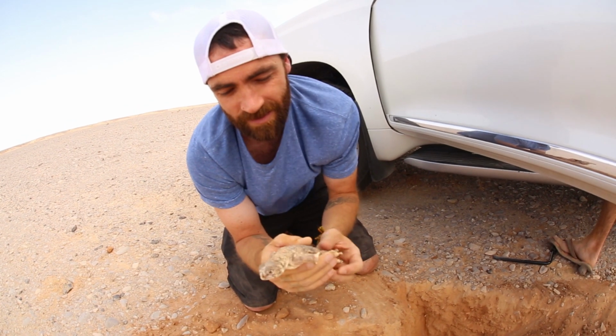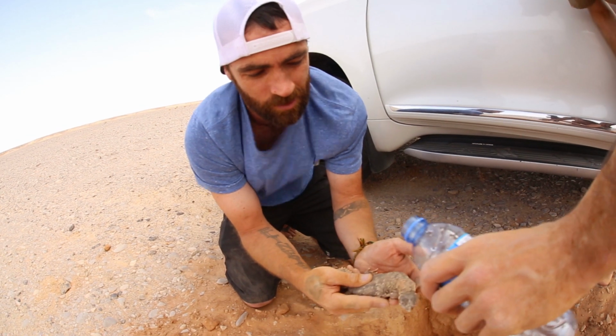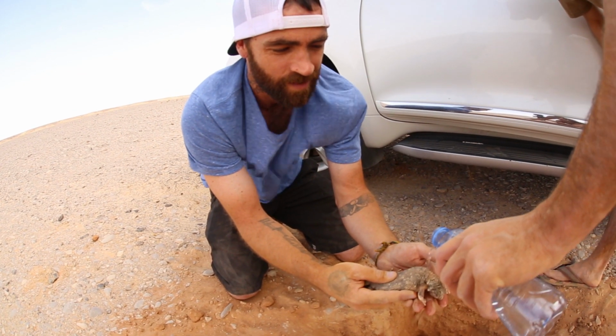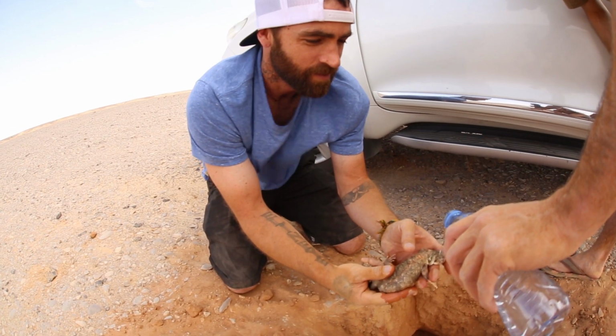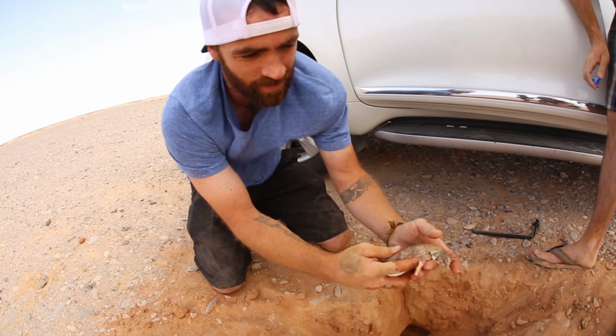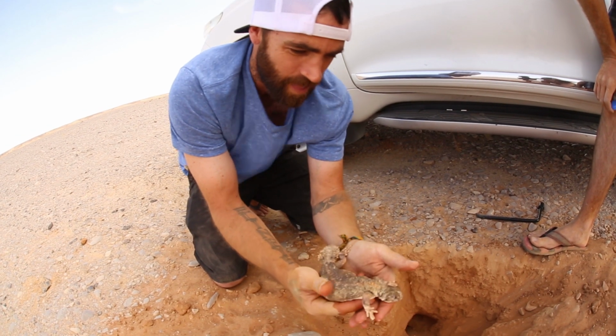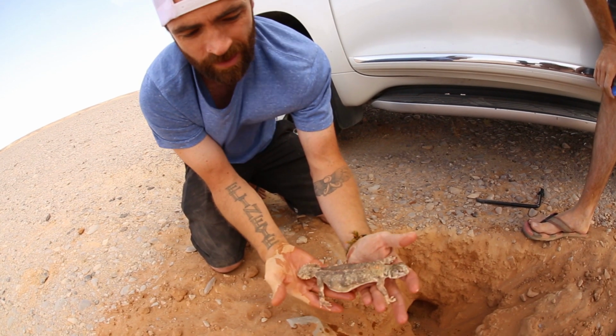Uromastyx thomasi. This is like the epitome of Oman herpetofauna. Ow! That hurt, dude. Alright, baby. See a little more of the colors. Man, she just took a little chunk out of my fingers. What a beautiful animal.